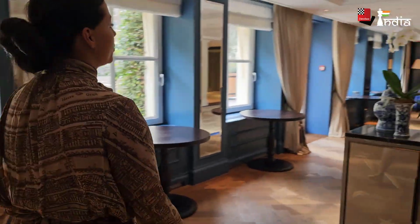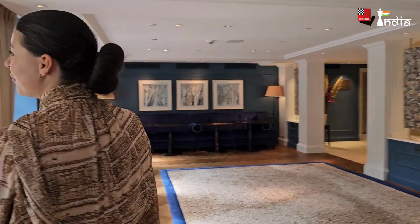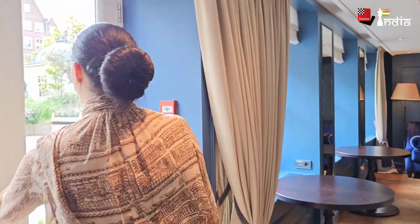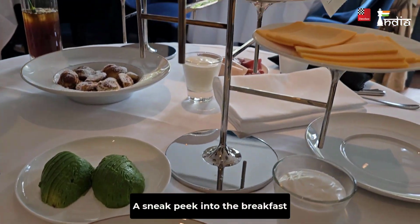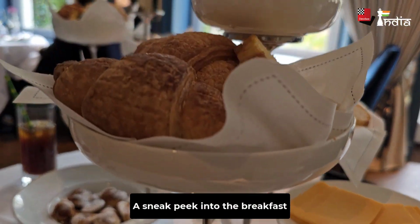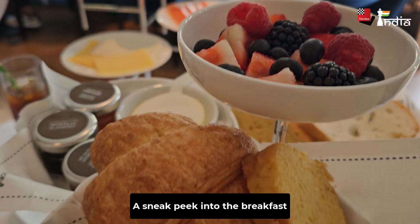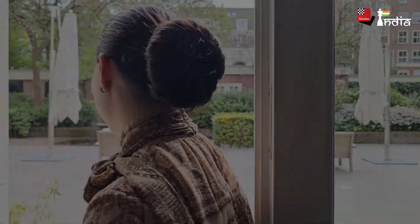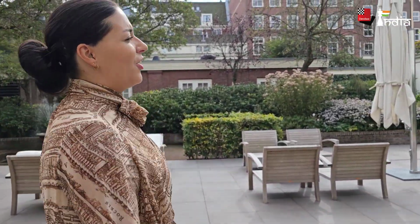And then I'm very happy to show you our private garden. This is generally where we serve the breakfast, so you have a beautiful view of the private garden already. Okay. But we are now standing in our private garden in the middle of Amsterdam, and as you can hear, you don't hear that you're in the city center. It's very quiet and serene.